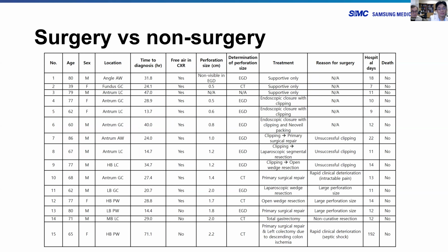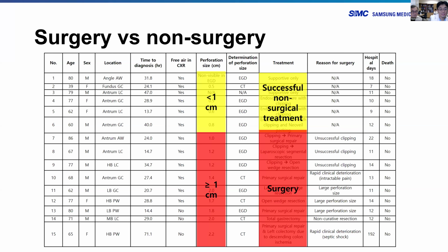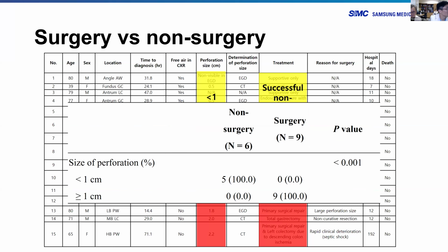When comparing patients who underwent surgery with those who did not, we observed that cases with a perforation size of less than 1 centimeter were successfully managed with non-surgical management. However, in cases where the perforation hole size exceeded 1 centimeter, surgical intervention was required for successful treatment. And we saw some statistical significance too.